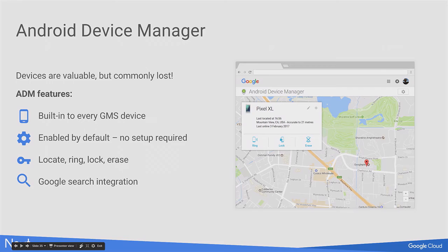And we have integrations with Google Search. So if you were signed into your Google account on Google Search and you search Find My Phone, we'll show you a one-box result showing where your phone is. Or maybe you have an Android Wear watch and you've misplaced your phone. Well, you can use your watch to ring your phone too. That's all part of Android Device Manager. And this works from Android 2.3 up. So it's enabled for pretty much every device that is active today. We're locating hundreds of thousands of phones every single day.